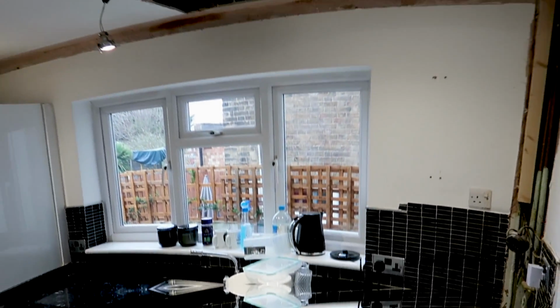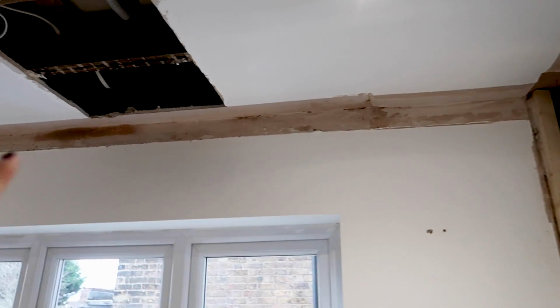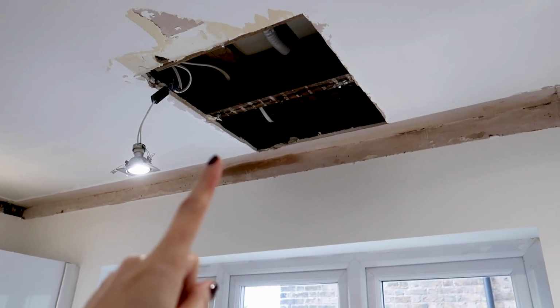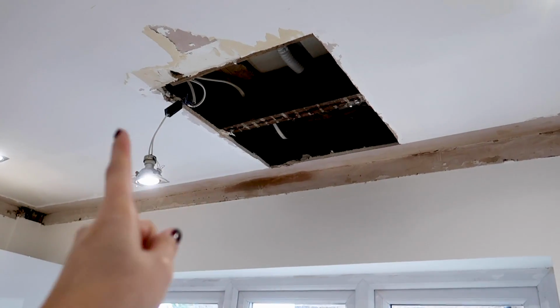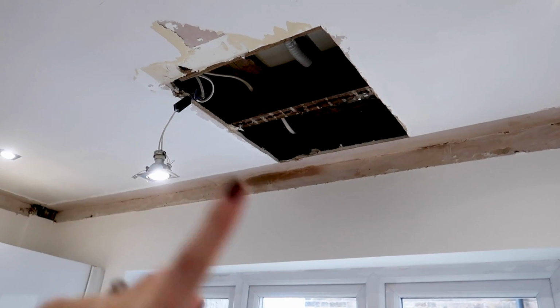It's all good. Hello everyone. It is now January the 7th and we are fully prepared for this kitchen being ripped out tomorrow. So this is what we're dealing with at the moment. All the coving has been ripped off. I can't remember if I explained this, but basically we had a leak up in the bathroom, which is above this room, and Simon did a makeshift job of repairing it, essentially, which was just with some paper and some plasterboard.